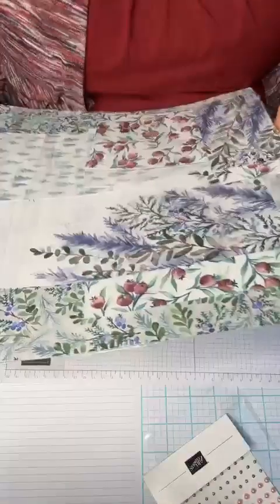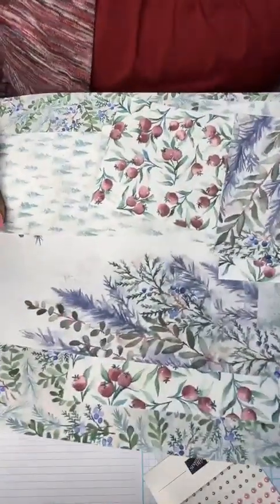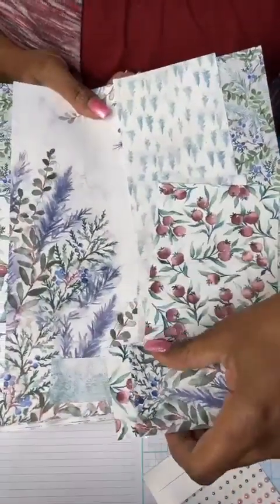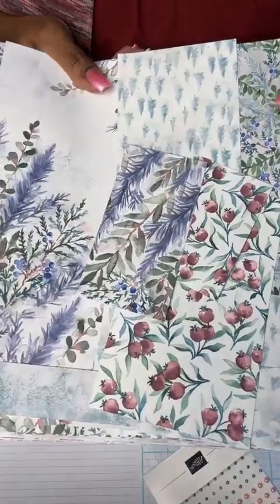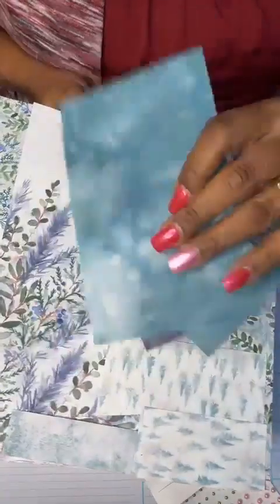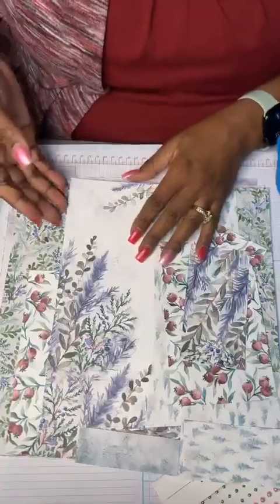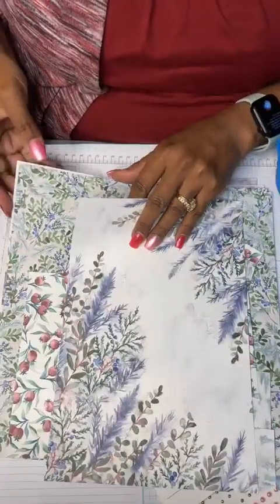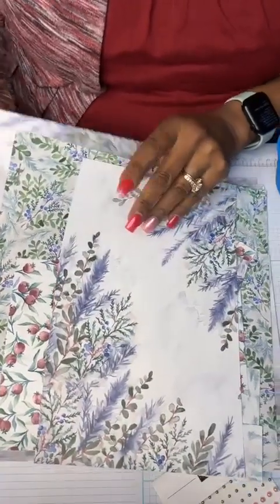And then I think that I'm going to pull this right out and give you an up close and personal with the designer series paper. You can see which pieces are cut. So this is a sneak peek, you guys. This is a sneak peek of the designer series paper that we're using. So we'll be using this piece. In this piece, let me show you the whole thing. I love, love, love when Stampin' Up! does this.